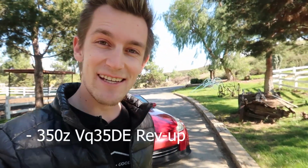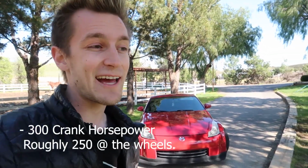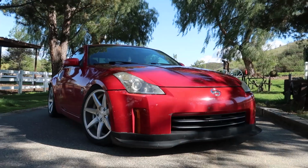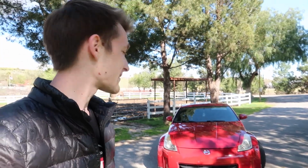Next, we have the 350Z DE Rev-up, which is basically the DE, same size top and bottom. The only thing is, it has variable valve timing on the intake side and the exhaust side. The Rev-up comes stock with 300 horsepower and 260 pound-feet of torque, so you have a little bit less torque, but your horsepower numbers are bumped up a little bit. I have the Rev-up one, and between the DE and the HR, this one specifically goes through oil like none other. I put a quart a month in this car, so that's pretty insane. Most cars do not go through that much, but it just happens to be with the Rev-up years. They used pretty bad rings, I guess. But that's basically the only downside. It's an amazing car. People will dog it because of that, but I think it's an amazing car.